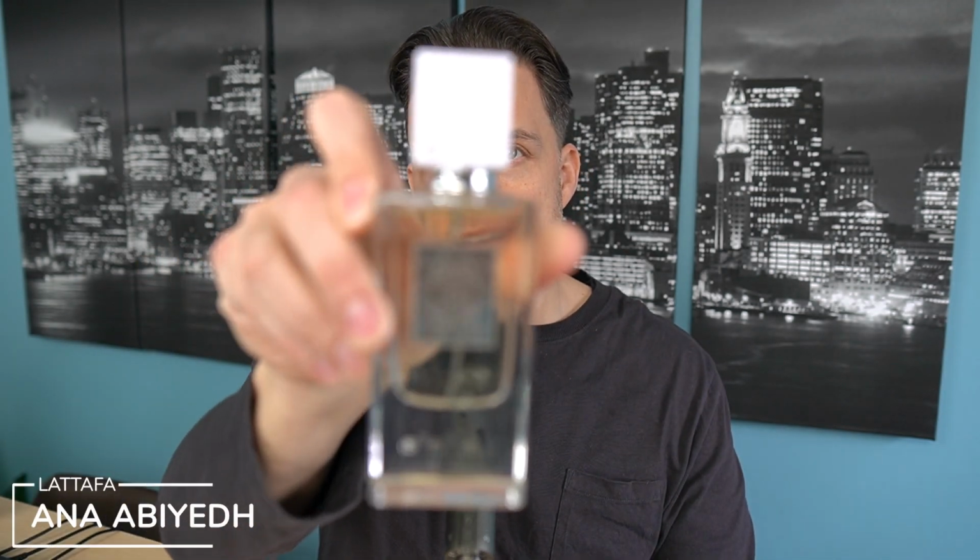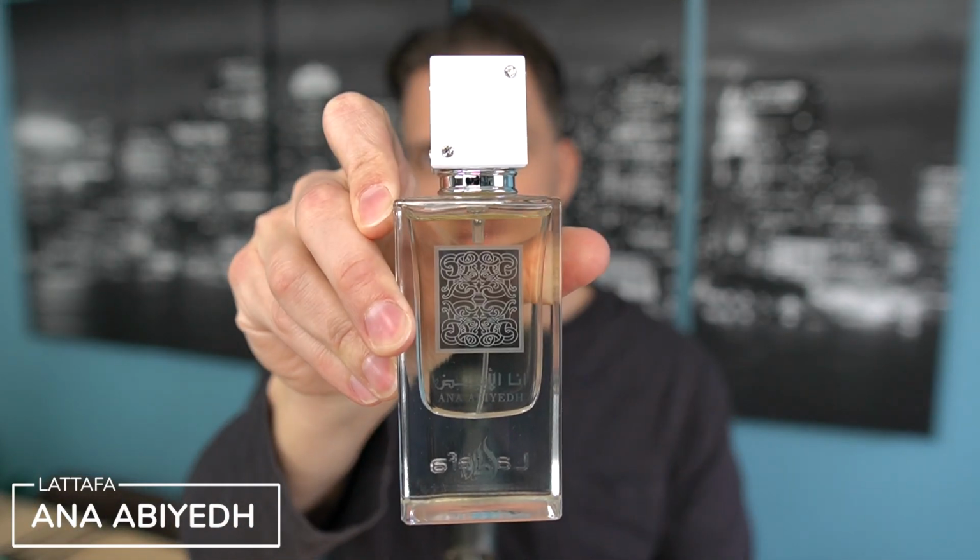But this scent, this person that had mentioned it on the video that I did said they didn't get any performance from it. They oversprayed. They got into a car with their friends and nobody in the car smelled them either. I have to believe that that is just a bad bottle they got, a bad batch, because this thing is a monster on me. Scent I'm talking about is Ana Abiyedh from Lattafa.